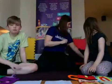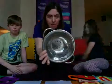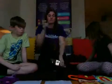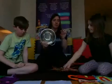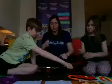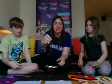Last activity. If you have got a colander at home, grab your colander. It's got holes in, and we're going to do some threading with a colander. It's another really good one for hand-eye coordination and fine motor. So there's all sorts of things you can thread through a colander. If you've got pipe cleaners at home like this, use a bright coloured one so you can see it a bit better.